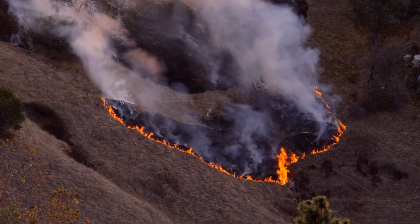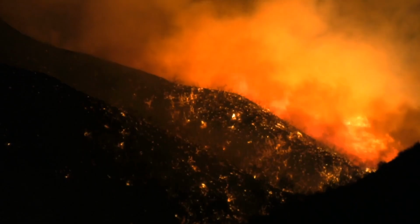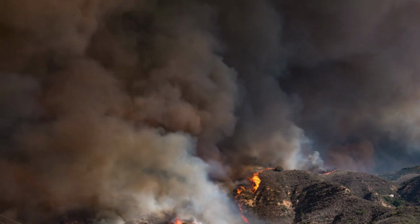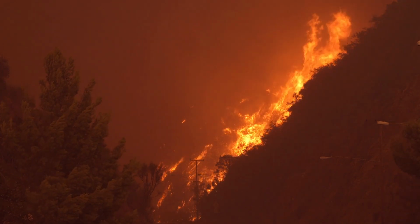And wildfires in California have long been a part of the ecosystem, but in recent years, they've been getting much bigger and much stronger. The 2018 Woolsey fire was particularly devastating, burning more of the Santa Monica Mountains than any other fire in recorded history. People lost their homes and many their lives.